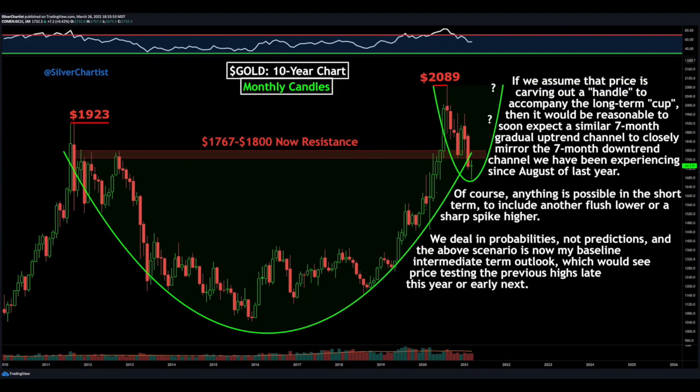Can you tell us more about the 10-year cup and handle pattern on the monthly candles chart for gold? When do you expect the handle to fully form, and what do you think the price point for gold will be then? Absolutely. If you look at a 10 or 12-year chart for gold, you'll see this big rounded cup. They call this a cup and handle pattern. You've got this rounded cup, and then the handle typically retraces maybe about a third of the recent run up. So we've done that.